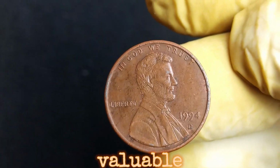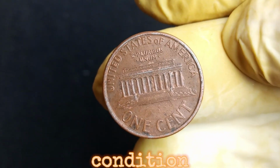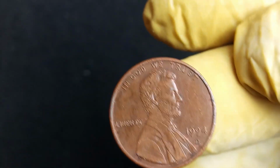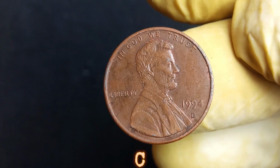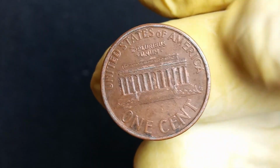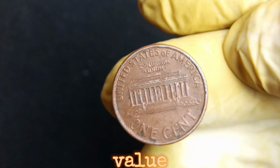How to identify valuable 1994 pennies? So how do you know if you have one of these valuable coins? Here are some things to look for. Mint condition. If your penny looks shiny, flawless, and almost brand new, it could be a high-grade example. These are worth sending to a professional grading service like PCGS or NGC. Error coins. Look for double die obverse or reverse designs, off-center strikes, or planchet errors. These are the jackpot coins. Luster and red color. The more red luster the penny has, the higher its grade and value.